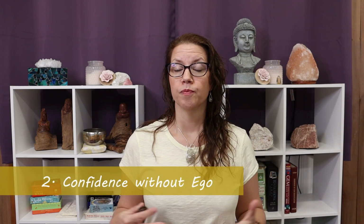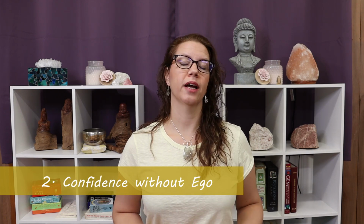The second benefit of Tiger's Eye is confidence without ego. Now, stones that stimulate the solar plexus chakra all help to boost our confidence and our sense of personal power, and Tiger's Eye does the same. But it's a more grounded, quieter confidence. You know your value. You don't feel the need to shout it from the rooftops or get aggressively confident. This is a deep inner knowing about who you are.